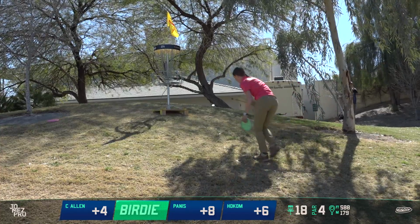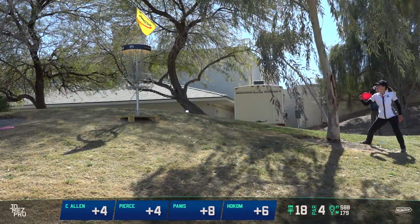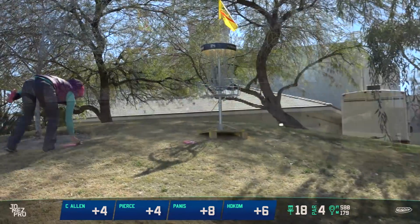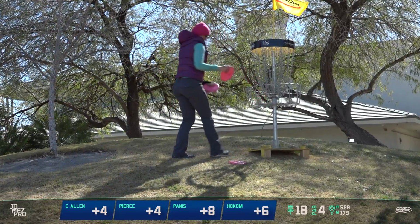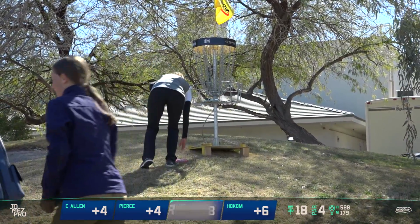No problem. And Kona's got a tap in, and I say that, I'm gonna jinx her. Oh no. Okay, it's out. This hole again rolls towards OB, so you want to make sure you land flat on those mounds. Yeah, they don't give up. They make it so much harder. I may or may not write a scathing tournament review to the PDGA about baskets on mounds.